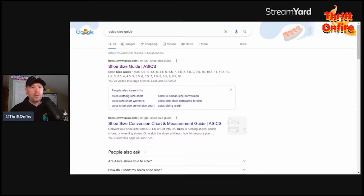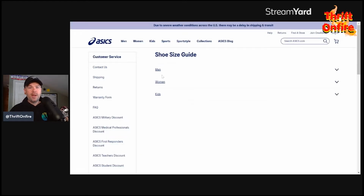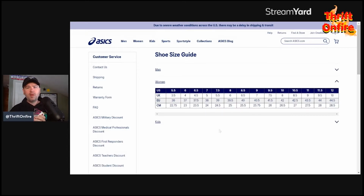But if you're really unsure, all you really need to do is jump on over to Google. So right here, we're just in Google, typing in ASICS size chart. Now, if I go here and click on the top link, we're going to get men's, women's, kids. I do believe that this is a women's, so we're going to click women's. Now, all we're doing is looking at the size, so size 8.5, and that's what I have.